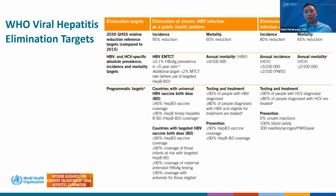So at the global level, WHO has come up with targets for core indicators of hepatitis B and C elimination, and that includes Hep B mother-to-child transmission elimination. Note that WHO has both relative and absolute targets for elimination. For instance, you can reach elimination by either reducing Hep C-related mortality by 65% compared to 2015 baseline, or reducing absolute deaths below 2 per 100,000.